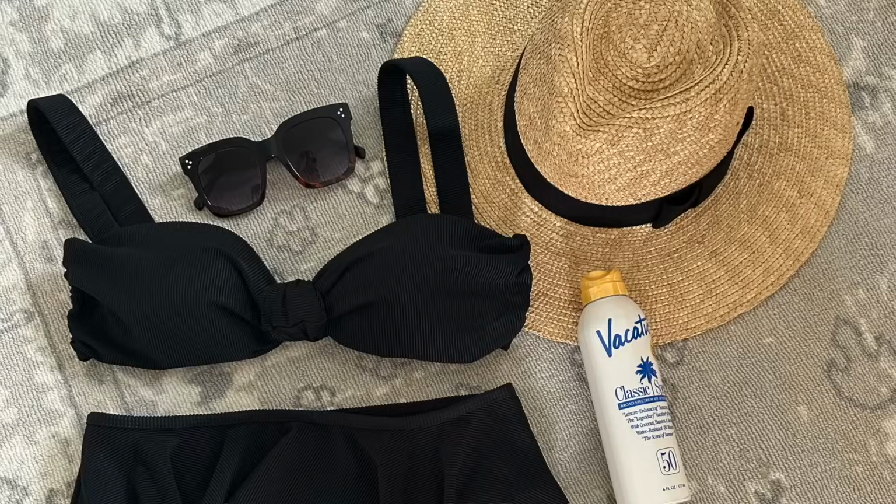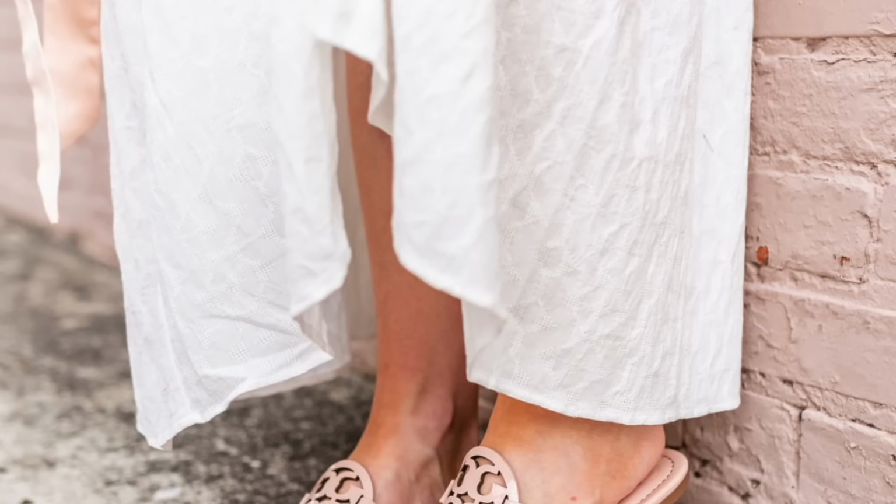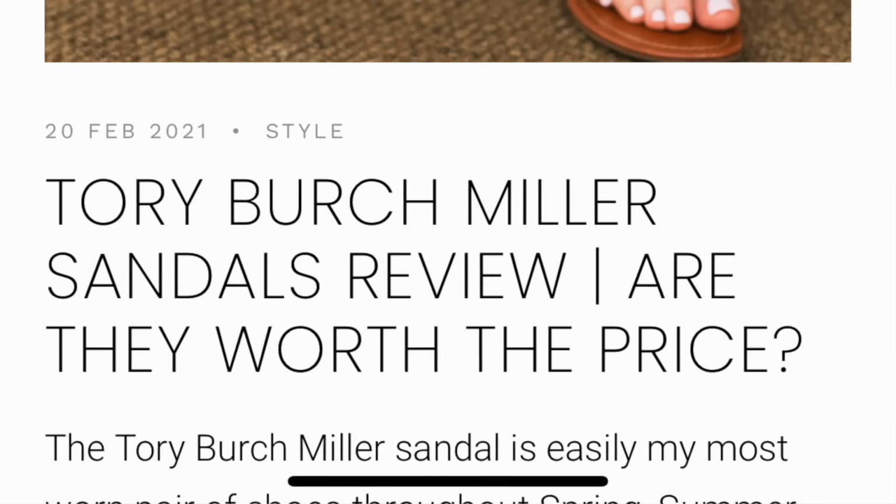I also wanted to talk about Tory Burch sandals. If you're wanting to invest a little bit more without going full high-end designer like the Hermes Oran sandals, for example, I own 3 different styles of Tory Burch sandals. I've had them for years and I still think they are a true classic. I don't think they're out of style. They're just very streamlined on the foot and go with everything.